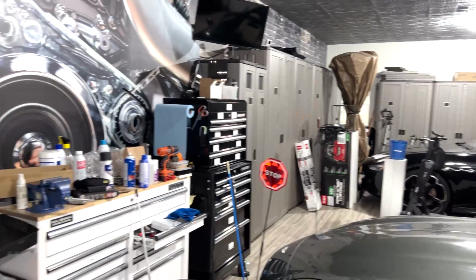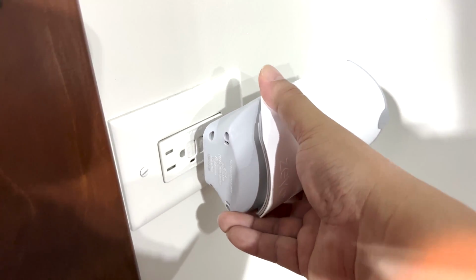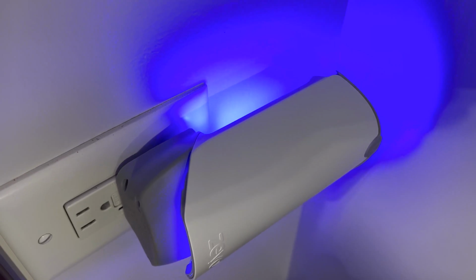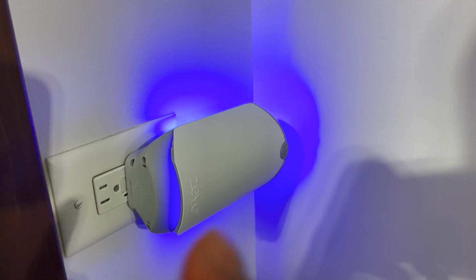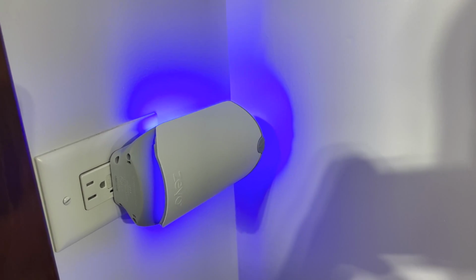Let's try it. All right, I'm out here in my garage, and I'm going to plug the other one into this outlet right here, just like this. It takes a second for the light to come on. You can see that cool blue light. I feel like I want to dance to it. So, got one in the garage, one in my kitchen. Let's leave them here for a couple days and see if they work.